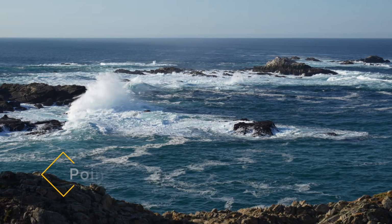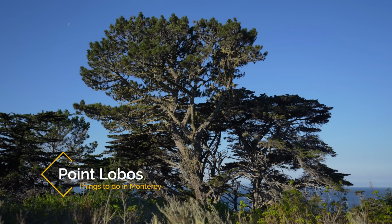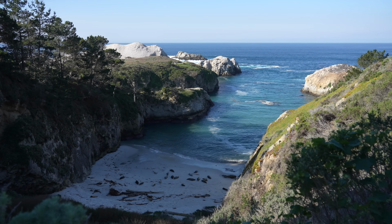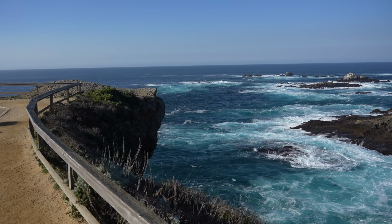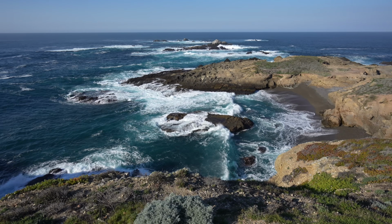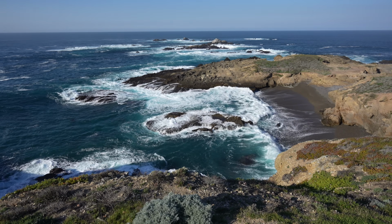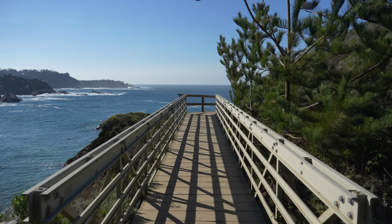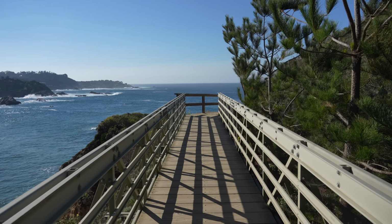Next up, visit Point Lobos State Natural Reserve. Point Lobos sits basically at the entrance to the Big Sur coastline, and it's one of the best state parks in California. While the park itself is not that big, it features miles of coastal trails with stunning views. There are often sea lions and seals on the rocks and beaches below many of the trails, and there's lots of history in the area from the whalers who once lived along the coast here.